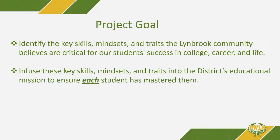Mindsets really are your attitudes. Those are the things that have an impact on your everyday actions or your everyday thinking or the decision making that students will ultimately make in their careers, in their life. Traits, what we mean by that are the personality characteristics, if you will. Those are the things that drive your thoughts, your feelings, and actions. Things like self-esteem, confidence, honesty, curiosity. Those are the types of things we mean by traits.